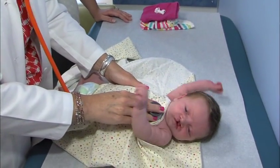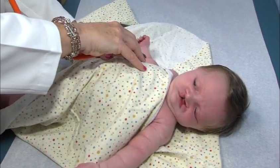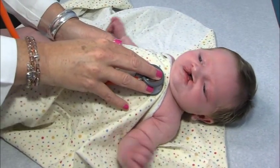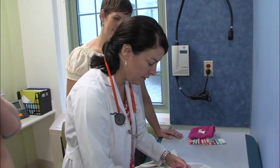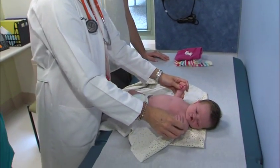And now I'm going to take a listen to her heart and her lungs. Heart defects can sometimes occur in newborn babies, and that's why it's important to take a listen to her heart and make sure that she doesn't have any murmurs. She's breathing very easily, so I know that her breathing is fine. I'm going to take a look at her hands. Her hands look perfect. Sometimes babies can be born with an extra digit.